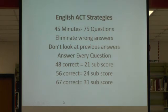Another good thing that I try to teach all my students is, when you're taking a multiple choice test, if you're like me, you tend to look back and go, ooh, that's 3 A's in a row, so it can't be A, and then you change it to B. But there could be 3 A's in a row. There could be 5 B's in a row. There is no pattern to the answers on the ACT. And there's not the same number of A's and same number of B's and all that, okay? So don't look at your previous answers. Once you choose an answer, just stay with that.